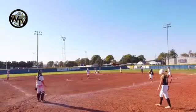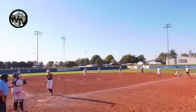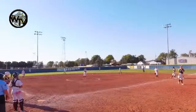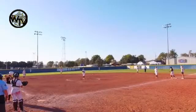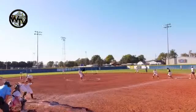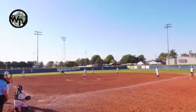So that'll be a grounder to the second baseman to get an out to get Bree Hedges out, and they try to go for the double play, but Casey Newman is safe. One out with a run. So Casey Newman gonna steal and be safe, and now Katie Griffin's up to bat.